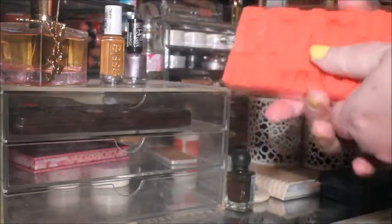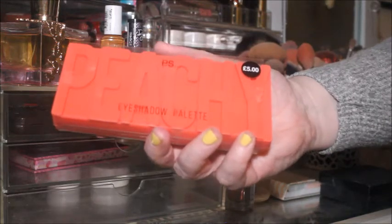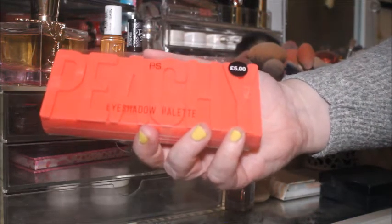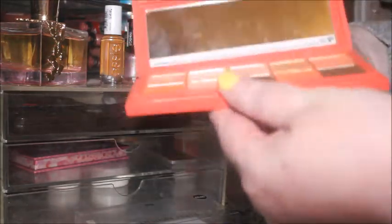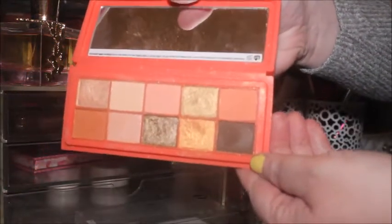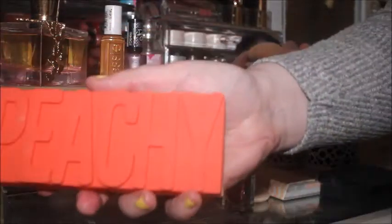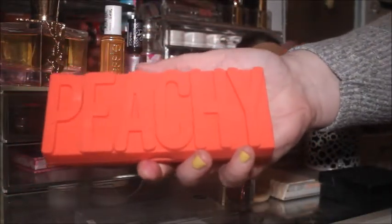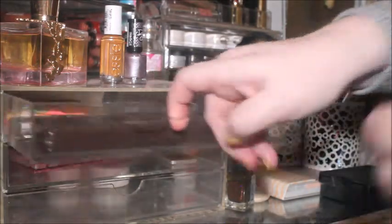The first thing I used when I could, because I had problems with my eyelids, I used this Peachy eyeshadow palette by Primark. Did 3 days, 3 looks with it. Guys, it is just such a beautiful eyeshadow palette. I absolutely love it. Love the packaging as well, even though they have completely ripped it off from Glam Glow. So yeah, that can go back. That's staying in the collection.